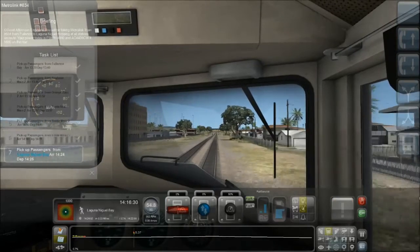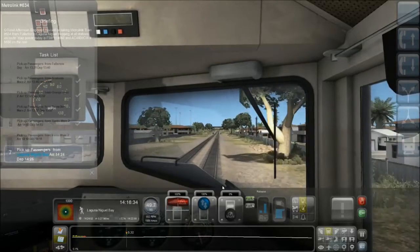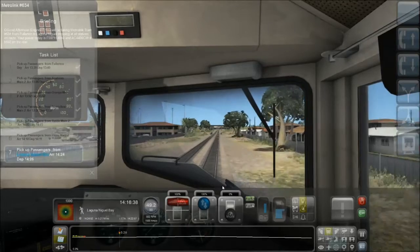What the? Oh, shoot. I forgot to turn off the alerter. Whoops. Alright, let's get our power back. Whoopsie.